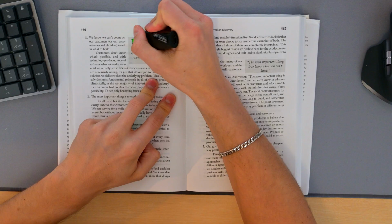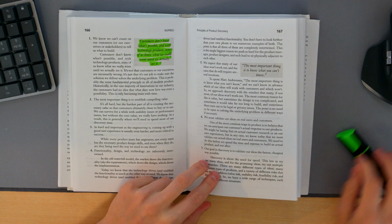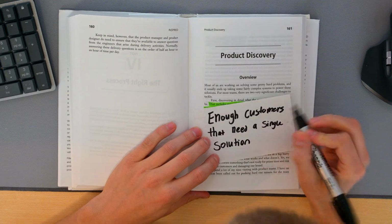Number 1, solve a real problem. First of all, you really need to start off by understanding the problem which you're trying to solve. Secondly, the problem which you're trying to solve needs to be large enough so people are willing to switch if you come up with a good solution, and there need to be enough people who have this problem for your product to be able to fit in the market.